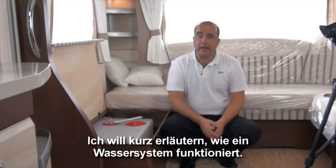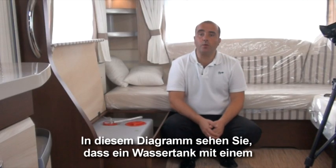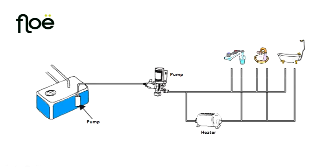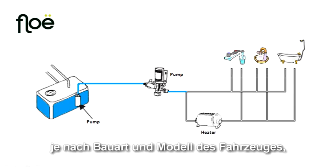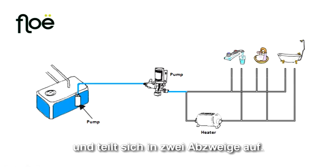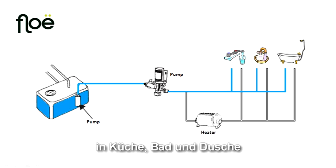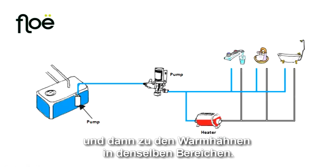So to give you a basic idea of how a water system works, if we take a look at this diagram, you will see that a water tank is filled with water from an outside hose or suitable adapter. This water then sometimes travels through a second pump and filter depending on the make and model of the vehicle, and then it splits into two branches. The top branch travels as cold water onto the cold water taps in the kitchen, bathroom and shower, and then the bottom branch travels as cold water into the water heater where it is then heated and then travels on to the hot taps again in the same areas.